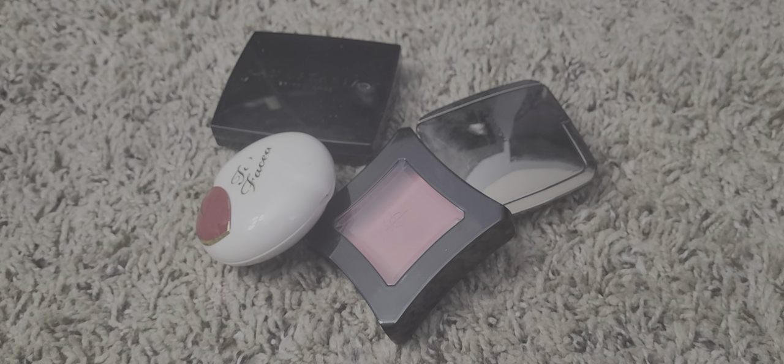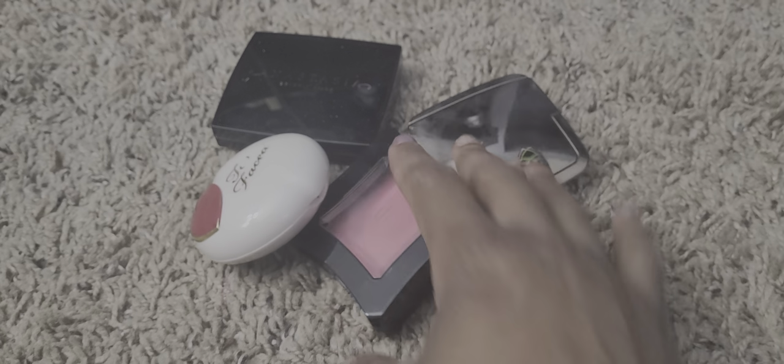Trying to find. Oh, I have another lip product. Interesting. You guys, I don't really have a lot of blush I want to get rid of. I went through my whole collection, you guys. My whole collection. And I don't have a whole heap of blush I want to get rid of. I don't see any more blushes. Nope, I think that's it. Okay, so we can do this fast.